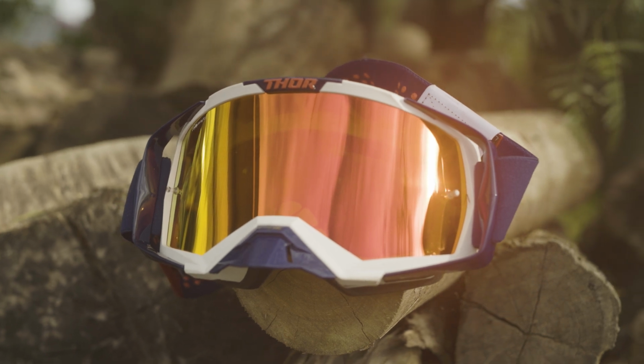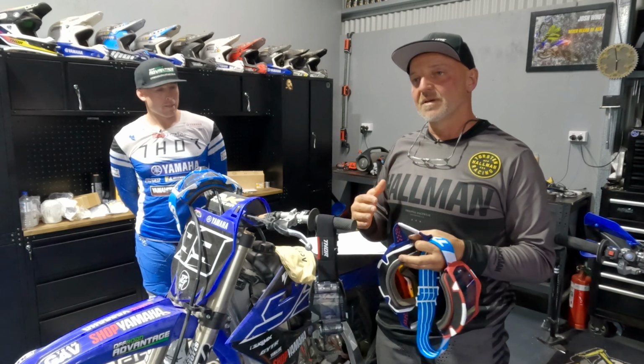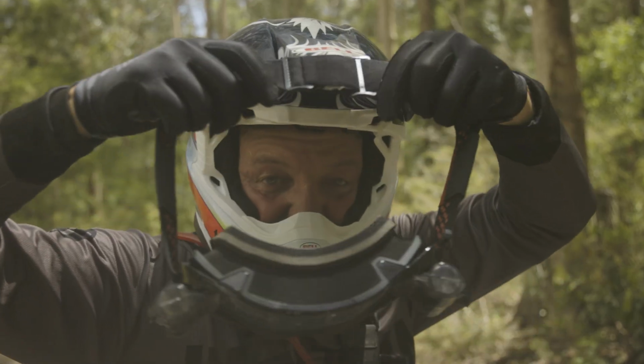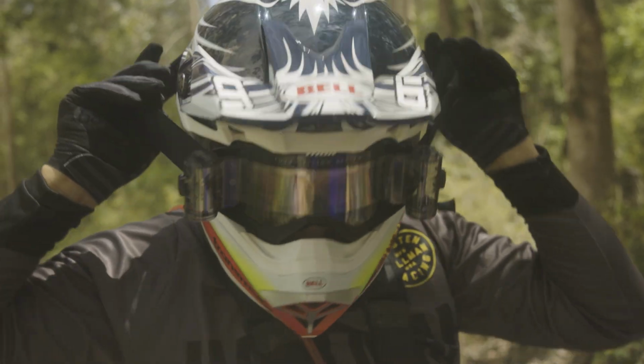Essentially they're making some pretty lofty claims that these two goggles are not only much bigger, wider, with more peripheral vision, but also packed with a bunch of features that ordinarily only come on more expensive goggles. So we figured, why don't we have a look at them?